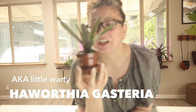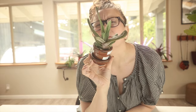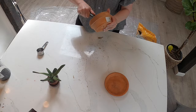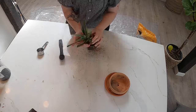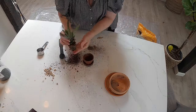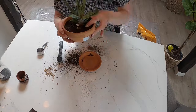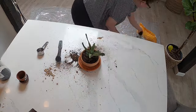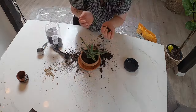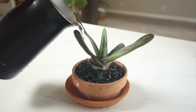Haworthia gustaria, or little warty, but these are pretty cute warts. Little warty can actually thrive in low light conditions. At least that's what I learned in my tiny house. This is the second time I've potted this bumpy boy, but over the years the pots haven't gotten much bigger, and they probably won't. He'll only grow to be 6 to 12 inches. I read a description of this online once that described its leaves as tongue-shaped, and I've been delighted and disgusted ever since.